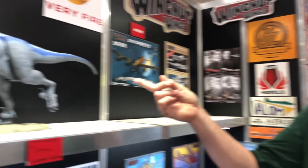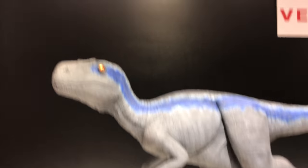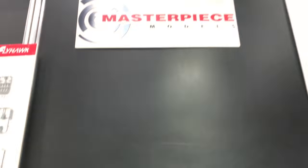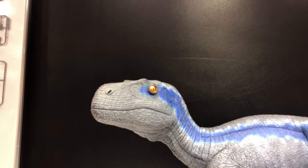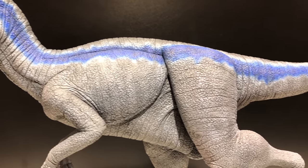Now moving up, Todd built this, but I built this. This is a 1/6 scale Utah Raptor from our partners at Masterpiece Models. One of the few companies we import from the U.S. So it's made in Utah? Made in, I'm not sure. I don't think it's Utah. Well, the original one was found there, I suppose.